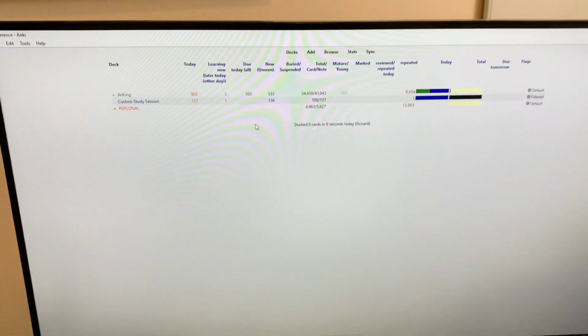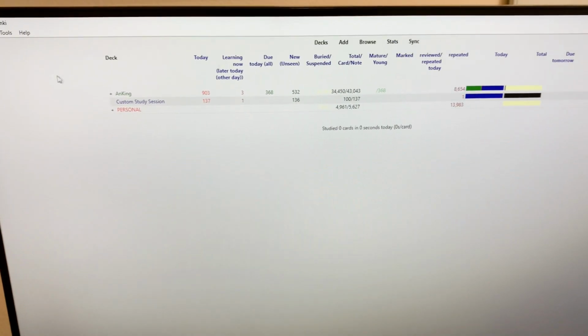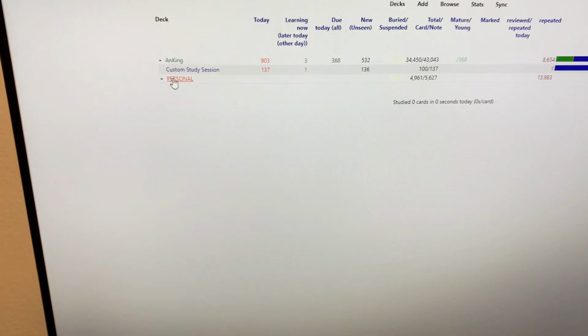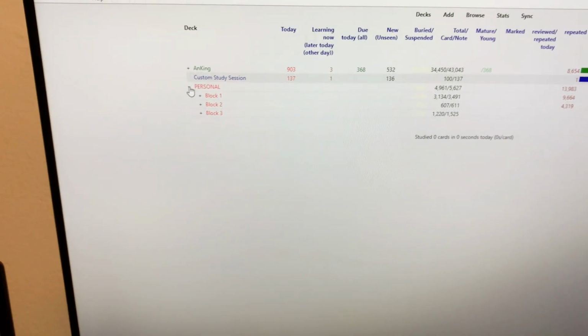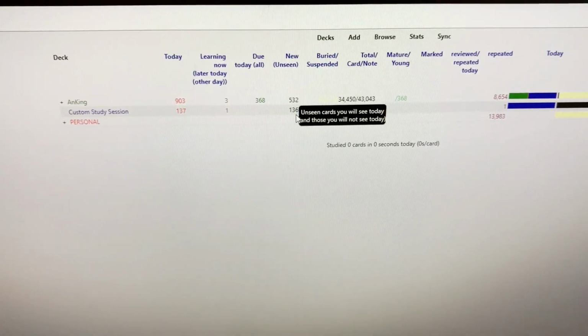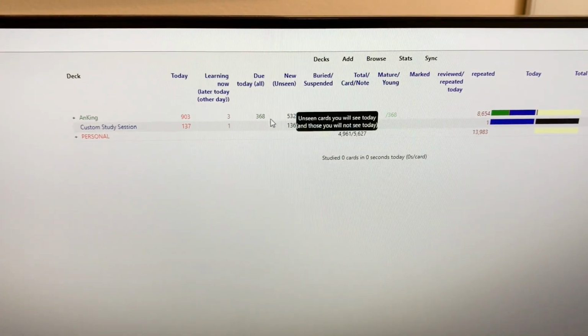All right, so for those of you guys that may want a little bit more insight on how my Anki's set up, right now I pretty much have two main decks. So we have Anking here, and then I have a personal deck with all my different personal cards that I make for my blocks. Right now I'm just focusing on some of the Anking material, and as you can see, I have 532 unseen, and then I have this custom study that I've been working on, which is about 136 cards, and then I have all these reviews to do.